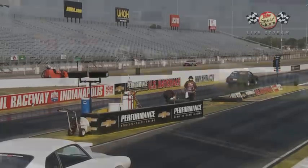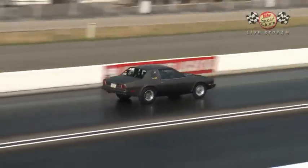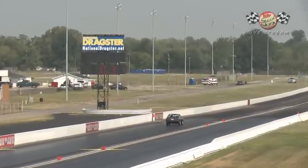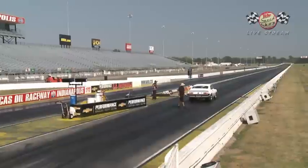Here comes the Monza again. We start to go down into the mid-11s. Well, up to second fast now. It's moving along pretty good. 101 in the 8th mile, the little Monza. Trucking goes 10.79 with an 8 at 127 over the National Dragster lane.